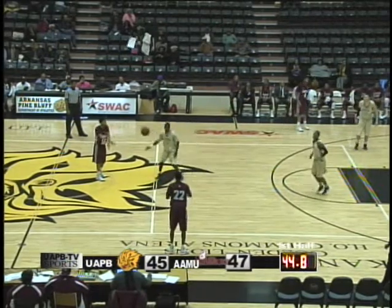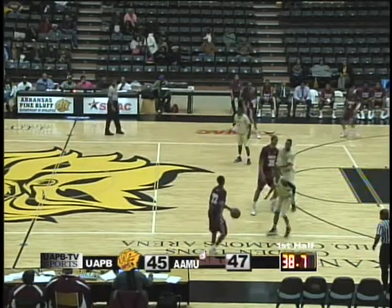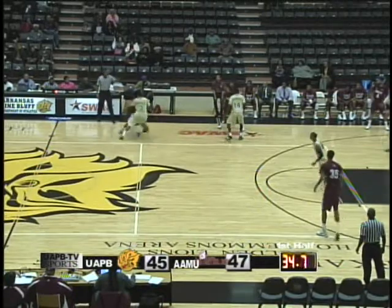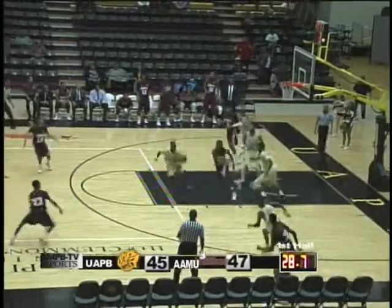Shot clock at 20. UAPB doesn't need to foul. They need a defensive stop here. Davis needs some help. Maybe a five-second call. Can't get it. Five on the shot clock. Fade away three. No good.